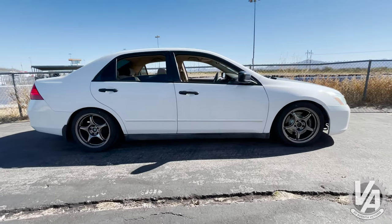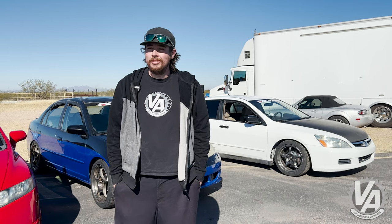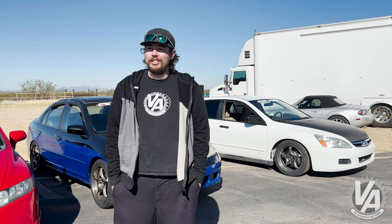I've had the car for almost a decade now. Put over 120,000 miles on it. So it's been a good car, it's been reliable. Really excited to bring it out here today and kick your guys' ass.